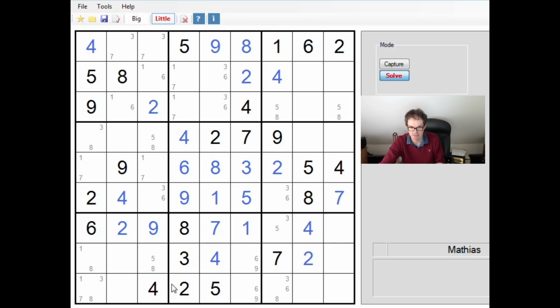Now maybe that's the thing that we needed to do to crack the puzzle. 9, 1, no. I was thinking that would be better than that. I suppose we get a 3, 5 pair in this block just to complete that row 7. So this is a 6, 8 now.